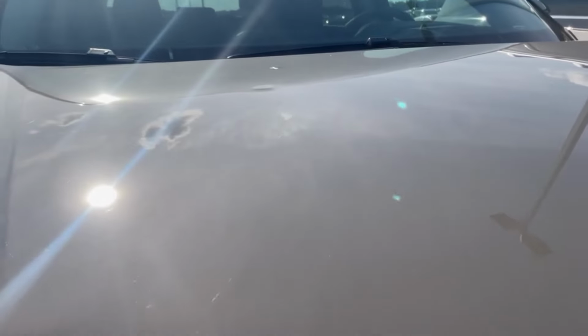I went in there and I was trying to look for, they claim to have a manual spec Versa on their website, but they didn't actually have it at the store, so I ended up just vetoing that and just kind of looking around. Lots of hail damage, a whole bunch of Nissan Kicks.